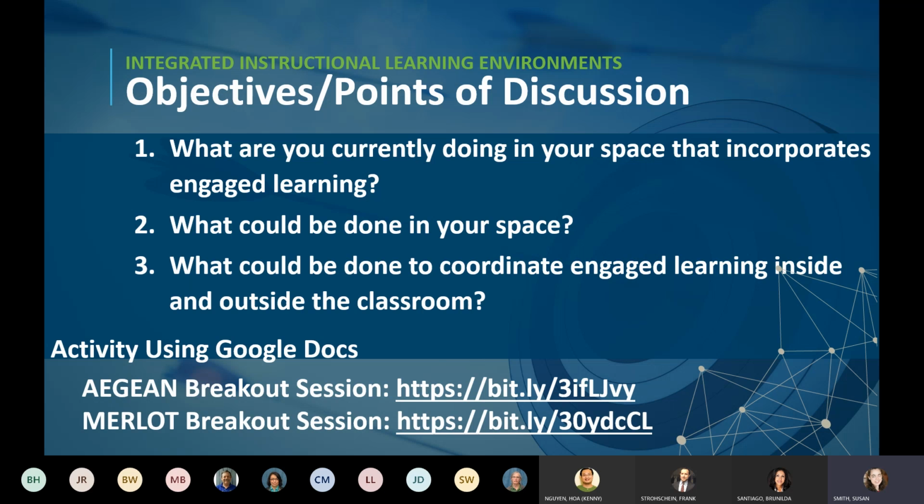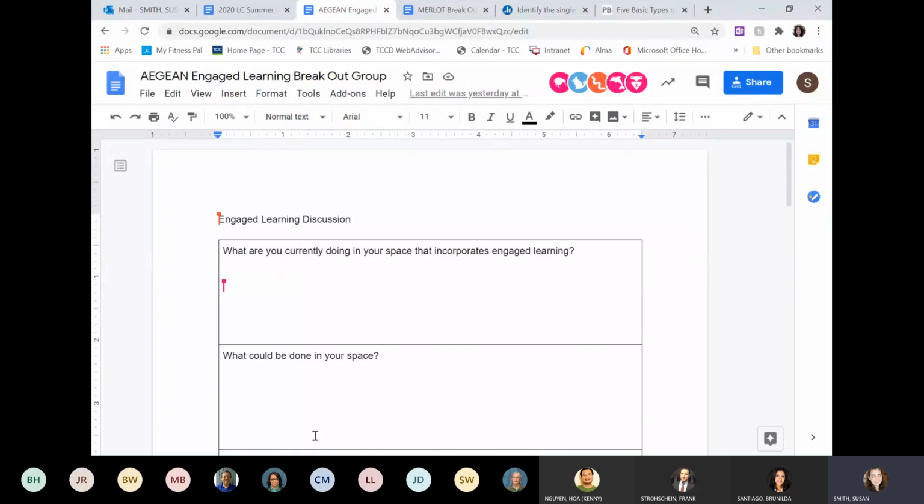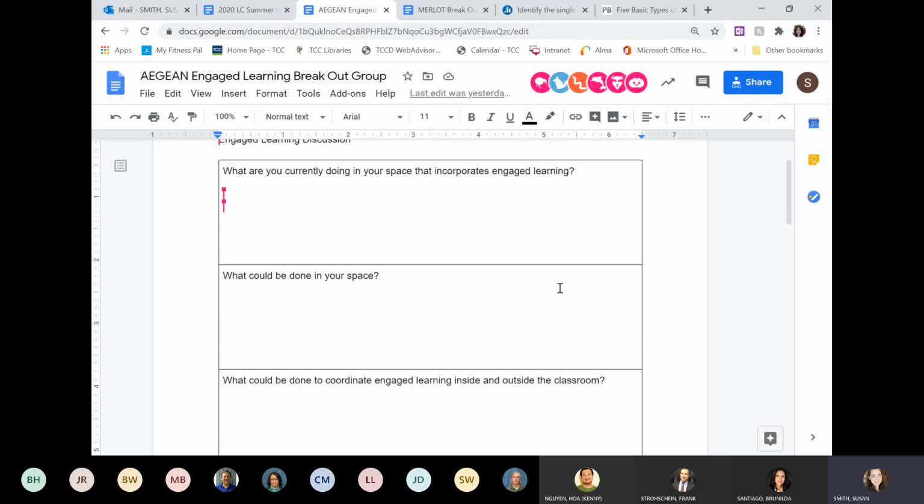We're in the Aegean session, so let me make sure I have the right one. And share that. You can type whatever works for you. If you want to type words, phrases, sentences, if you have thoughts about the questions towards the bottom, you can start with the last question. You don't have to start with the top. Give people a few minutes to think and type.